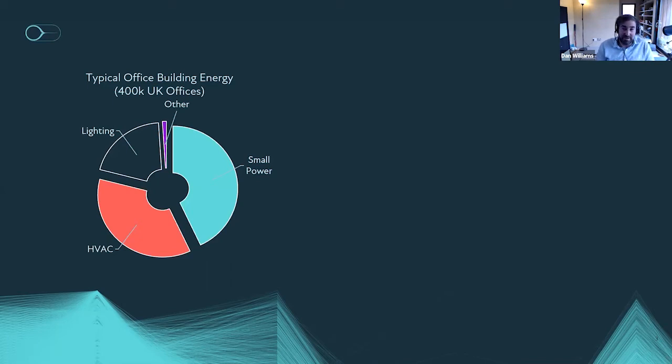And that can be anything from 20% all the way up to 50% of total building energy consumption. So that's quite a lot, and it's quite a lot of load to have no precise or effective metering, let alone any control system. And that's the situation we face today. There is nothing that can do that.